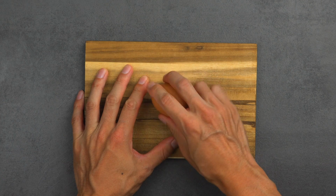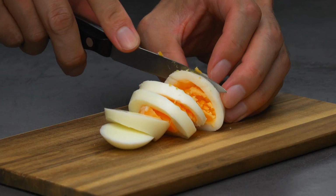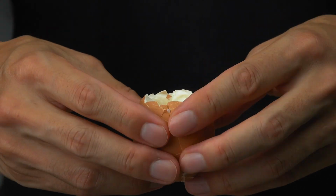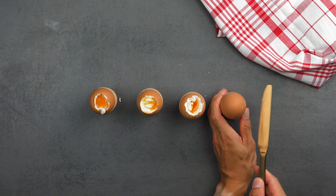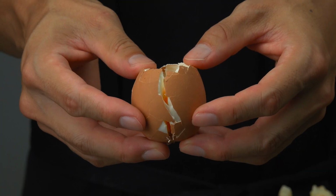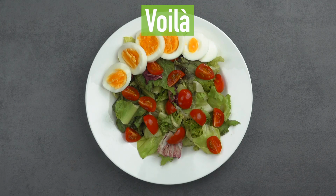If you want to add them to your salad or dish of choice, let them cook for about 7 minutes, and they'll be set and ready to cut. Or you can even eat them with your hands. And if you wait 10 minutes, the yolk is gonna be totally set. Voila!